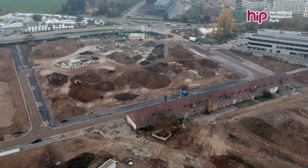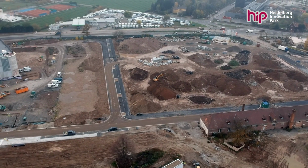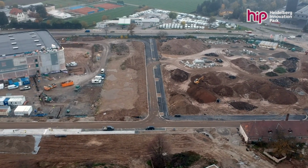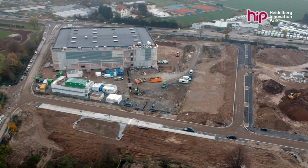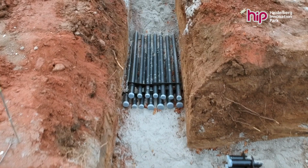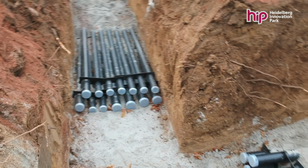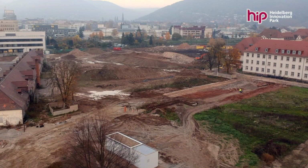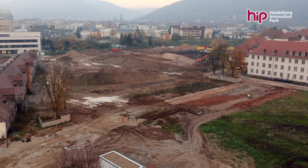You can already make out some of the first elements of the future infrastructure in the northern section. The first roads running through the property, the big sports stadium nearing completion with each passing day, the underground utility lines for power, water, heating, and AC, and above all, fiber optic cables. As the construction moves along, the details of the HIP concept are coming to life as well.